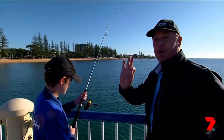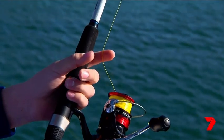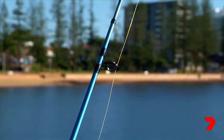For kids that are starting fishing, egg beaters or spin reels are perfect. They're nice and easy to cast, they're easy to use. This little setup here, perfect.